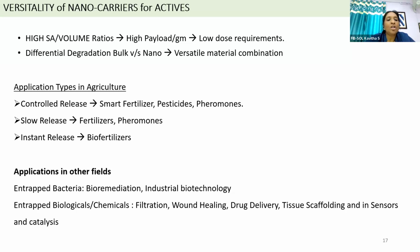And so if you see, all this is very beneficial because in agriculture, there are some molecules that have to have a controlled release, mainly the pesticides, the pheromones, and smart fertilizers. Some molecules have to go for slow release, mainly the fertilizers, and some molecules need instant release, like biofertilizers. So this technology is amenable to all these types of releases.